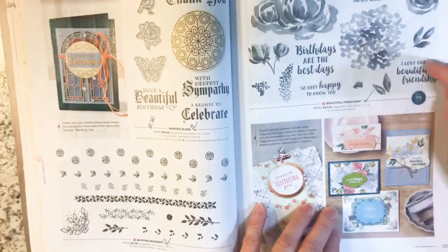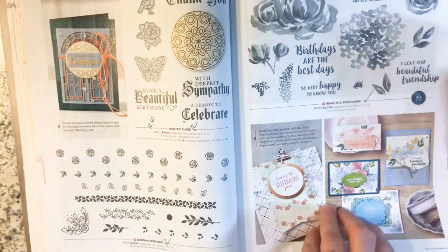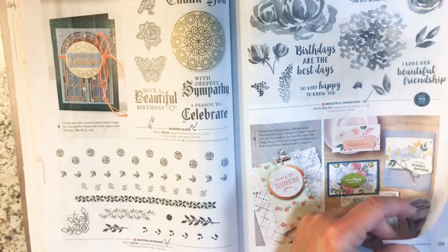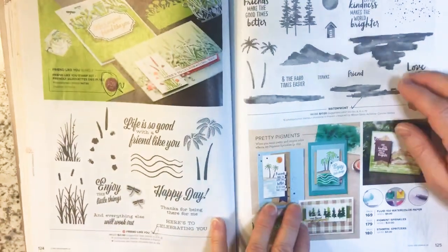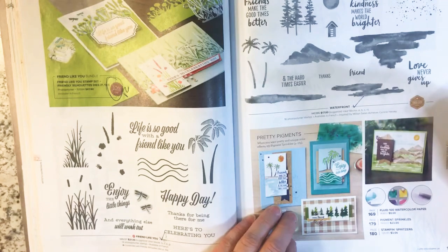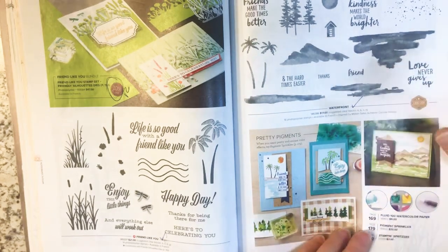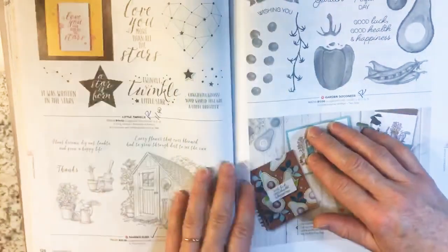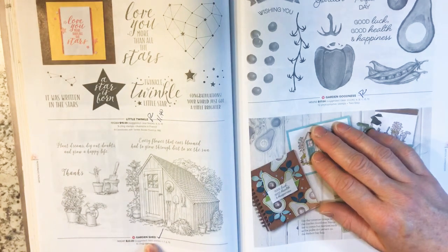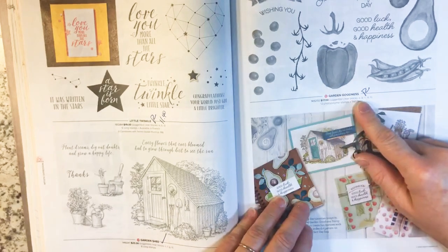Beautiful Friendship, that is an awesome set, and it's $22, but it will be carrying over, so you can get it in the next catalog, and it's one of those distinctive stamps. Friend Like You will be carrying over. The Waterfront will be carrying over, which is good because I have that and still have not used it. The Little Twinkle will be retiring. The Garden Shed will be carrying over, so that's another pretty set. The Garden Goodness is retiring.